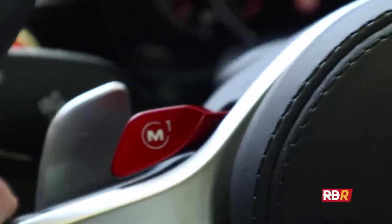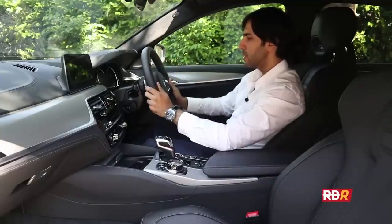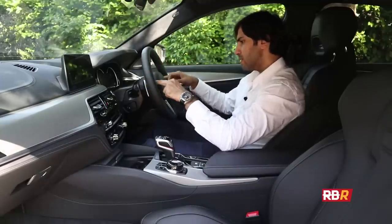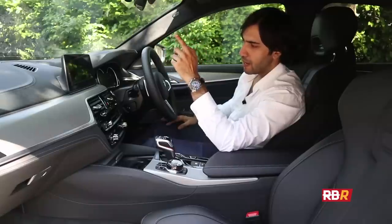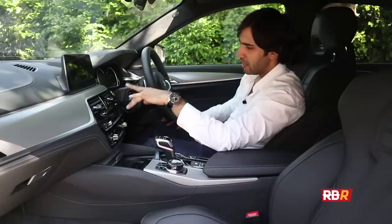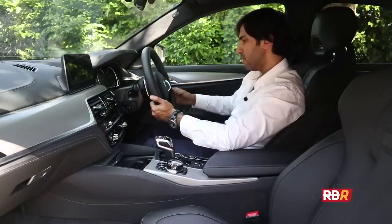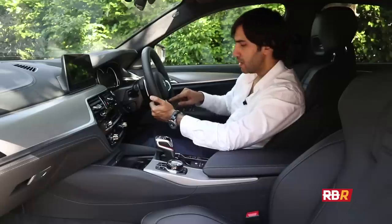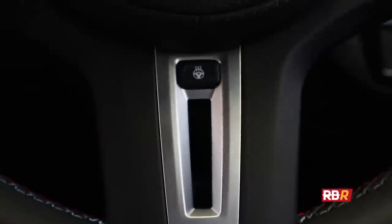The first thing that will hit you is these M buttons. They split opinion. Again, I'll talk about them more in the drive, but they look nice. They're in a nice sort of satin metallic red finish. You also get a matching red start-stop button for the engine, which again, I quite like. I'm not gonna moan about that. The steering wheel, I like the fact that you have the heated steering wheel button right in the middle, because that's always too hidden away on most steering wheels.